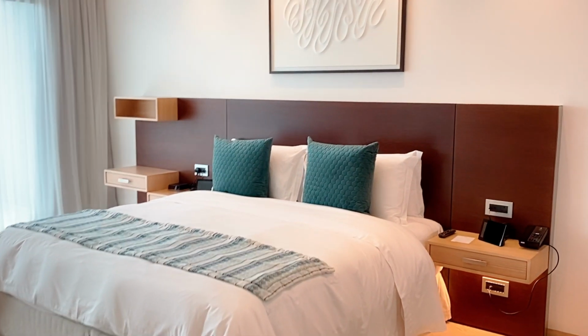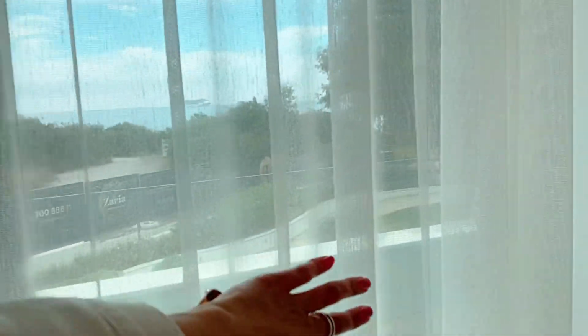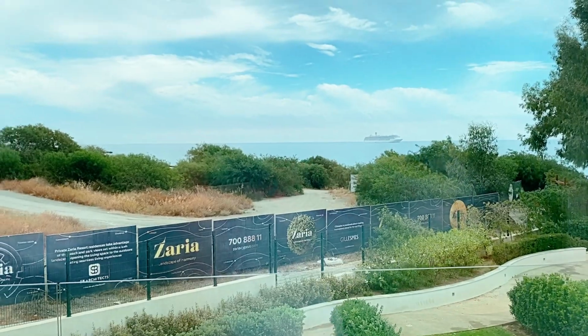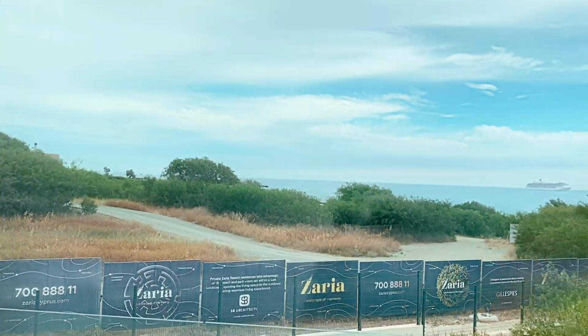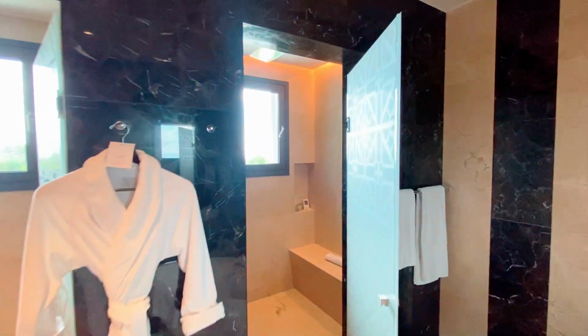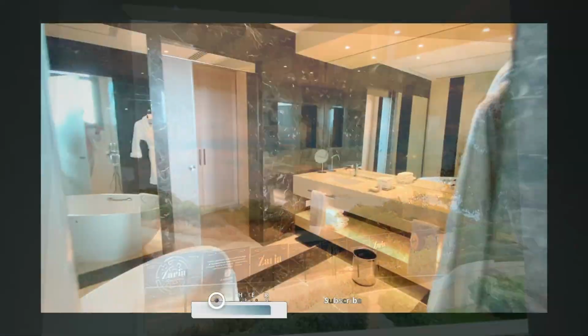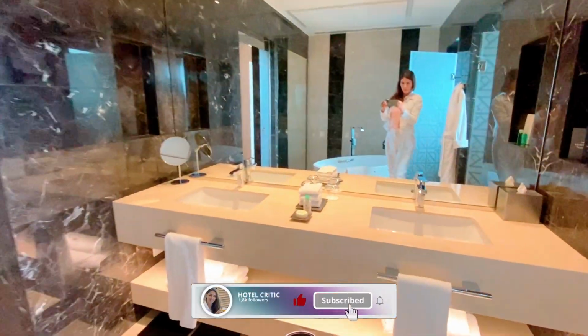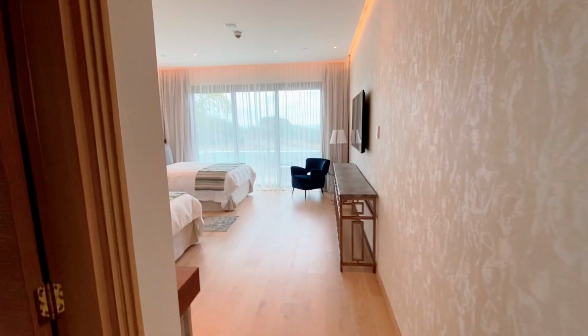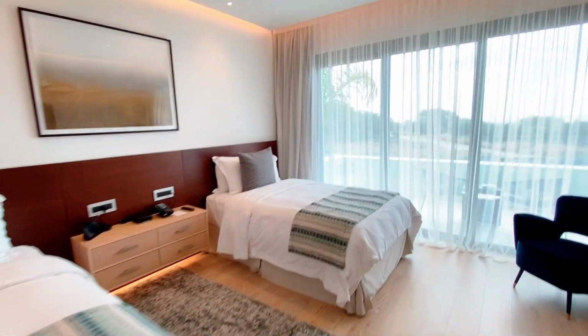This is the front villa, very nice with the colors of the indoor decoration. And here is a sea view. And you will have a shower also with a sea view. Second bedroom has twin beds and a sea view as well.